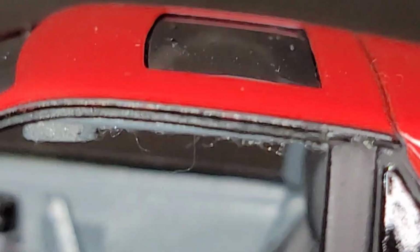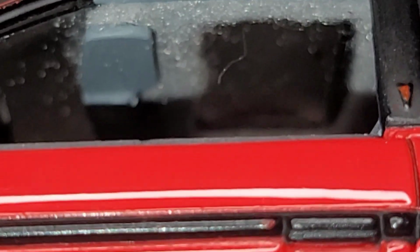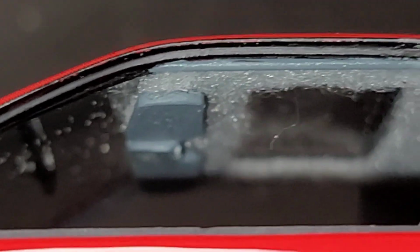Looking through the sunroof, you can see that there is an actual cloth headliner in there. I also added, let me see if I can give you a look at it, a sun visor. The entire dome light assembly is in there. All of those are fabricated parts. None of that comes with the kit, but I thought it'd be a nice addition to the car.